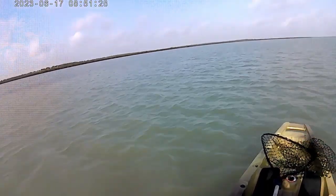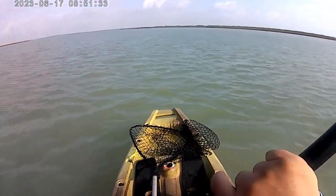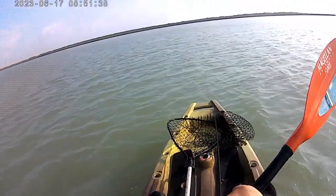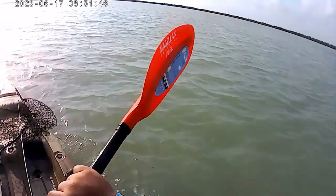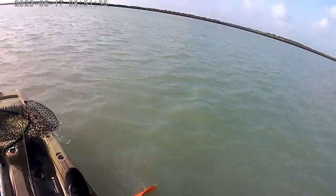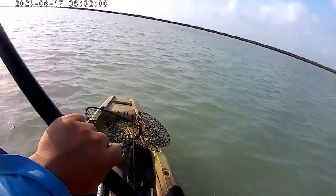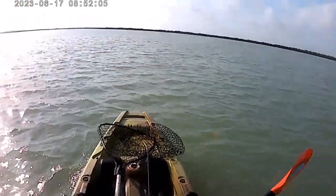Okay, folks, I just saw a big red over here by this white pole. So I'm going to go back around. Definitely a keeper. A huge one. I was drifting, so I just got one cast in it. I thought I took a little hit, but I saw birds keep flying this way, like not feeding but searching. So I said, "Go over there."